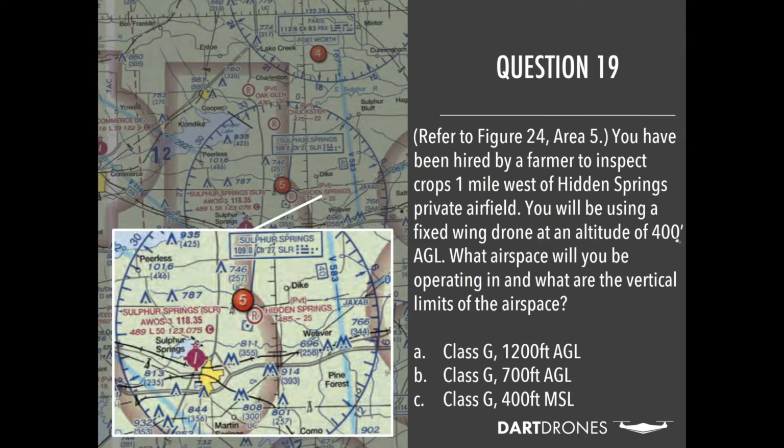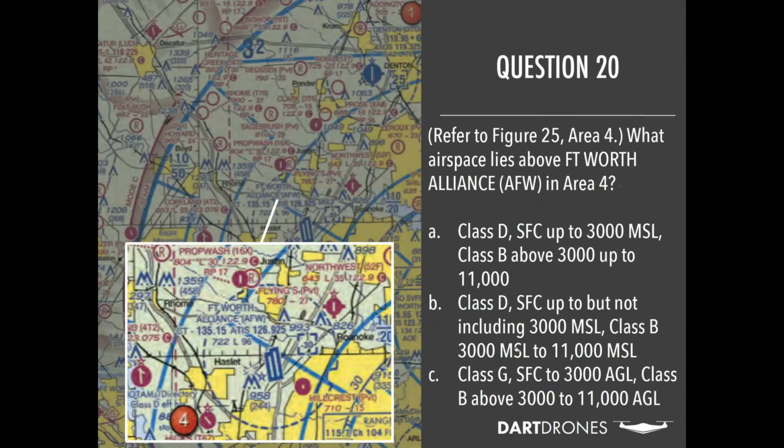This one says we're flying at 400 feet AGL, so that's pretty clear. The answer then is B. We'll be in Class G airspace, and the transition line is 700 AGL. All right, let's go back to this one.